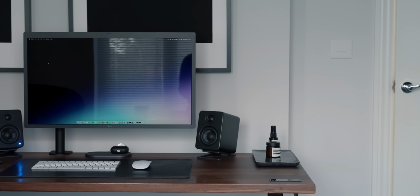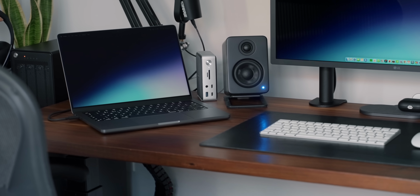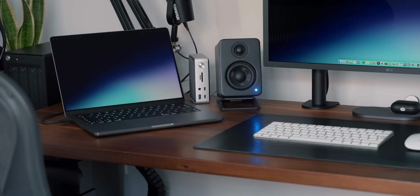My work from home setup has been 5 years in the making now. Over those years, the setup itself has remained in the same place, with parts being upgraded and changed out over the years. So it hasn't just happened overnight. I have spent a lot of time adjusting it, tweaking things, changing things here and there, so that it can be a space where I can be productive and creative.